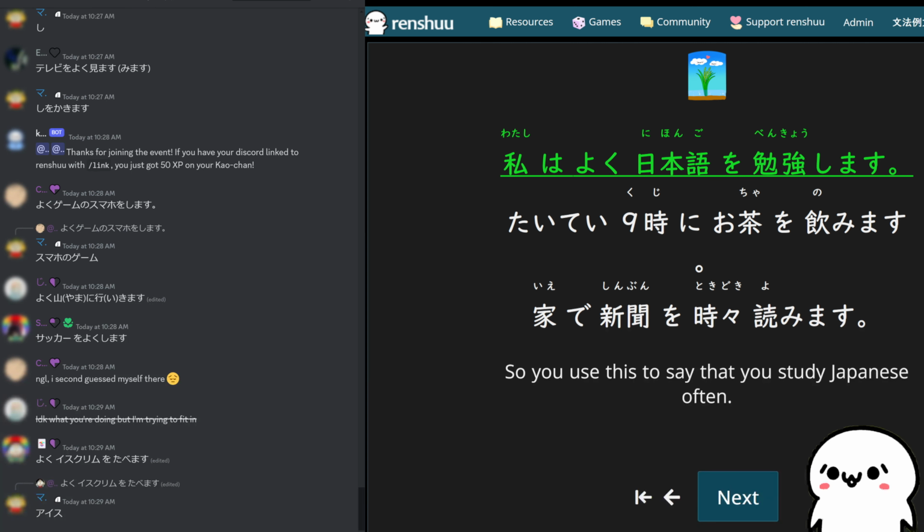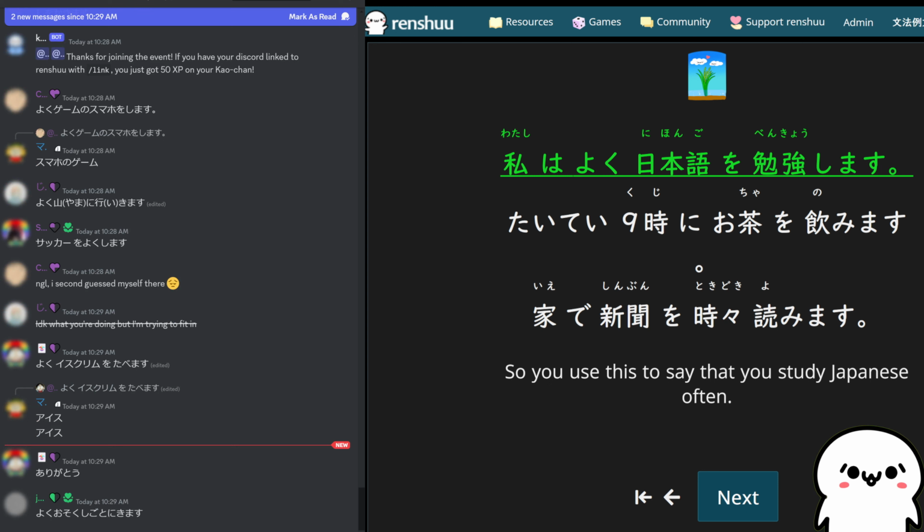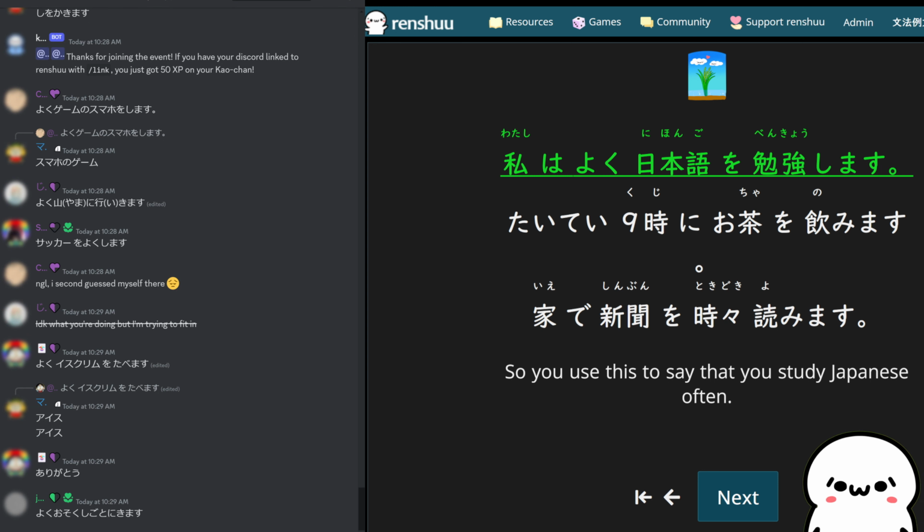Aisu is a, not i. And interestingly enough, in Japan, most people don't say ice cream. They just say aisu. And aisu doesn't mean ice as in a block of ice. They have a different word for that. But when they say aisu, they're referring to ice cream.